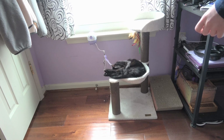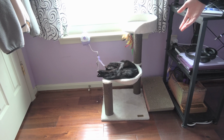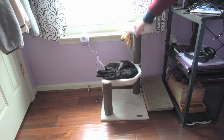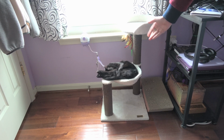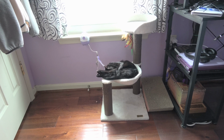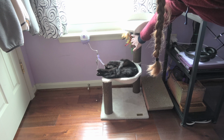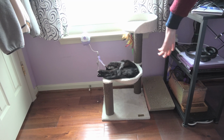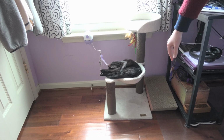Okay, so right now she's sleeping in the hammock. I really wasn't sure how she would react to the hammock. At first she used it to climb onto the perch on top, but she never sat or laid in it. But she likes it now. There is a feather toy here. She loves colorful feathers. She will lay here and play with it. That's actually what convinced her to start sleeping there.